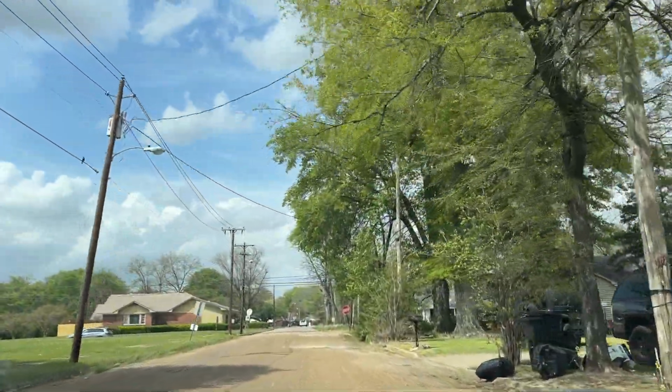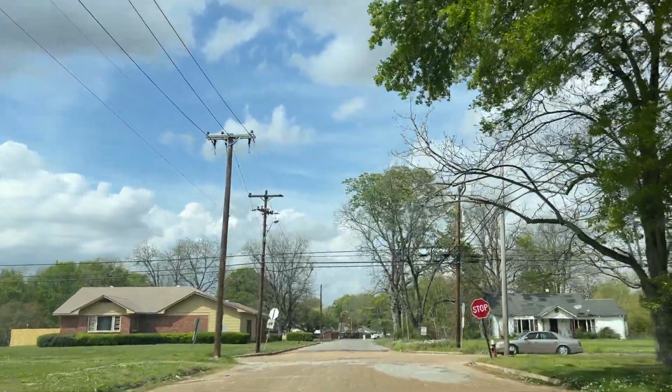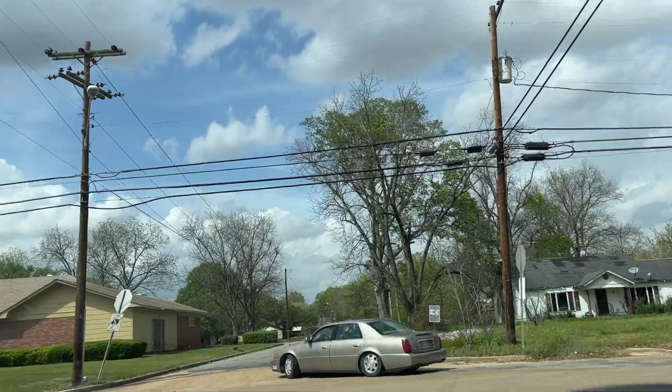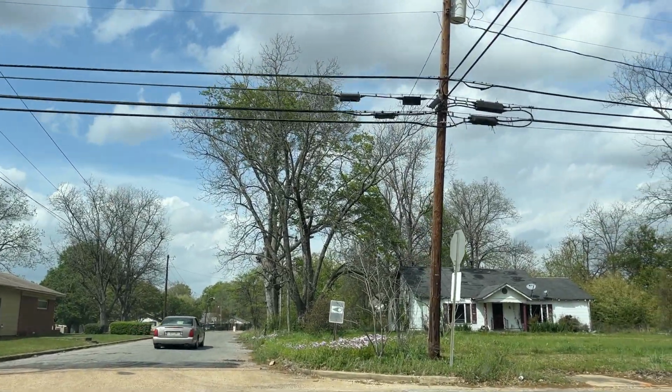One of the dudes who lived in that house worked for the police department. He had a police shirt on. I don't know if Drew has a police department, or, you know, maybe he's a state trooper or something, or maybe for another town. I don't know. Got an abandoned house right here.